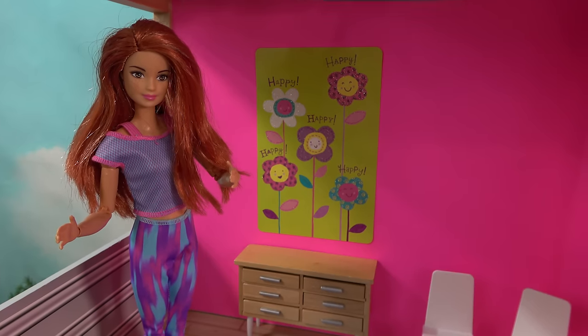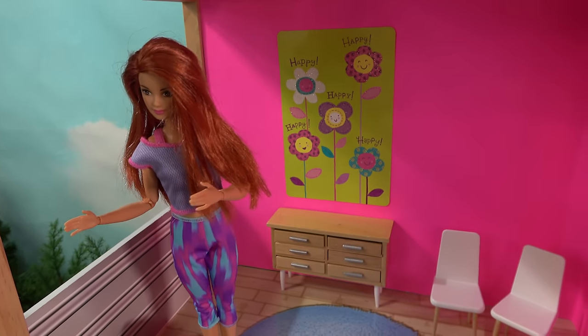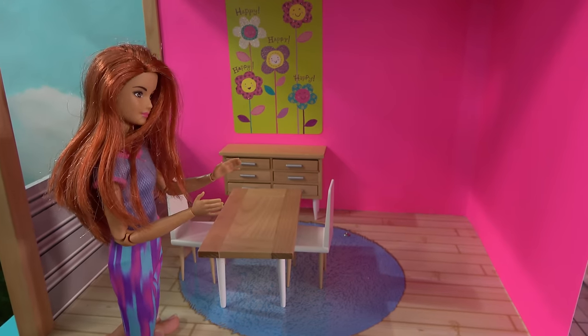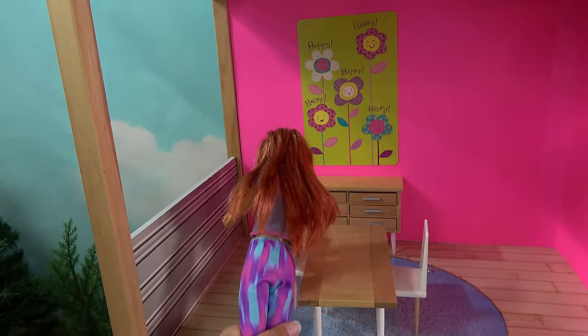Perfect. That was hard. And in front of me, I'm gonna put the table and chairs. Yeah, I'm not sure about this. I don't like it. It's not good. I'm gonna move it a different way. Chair out of the way.